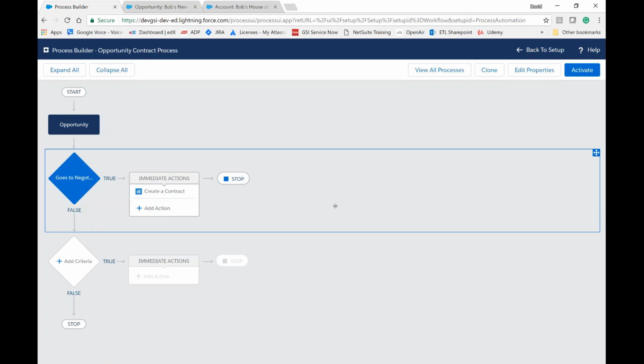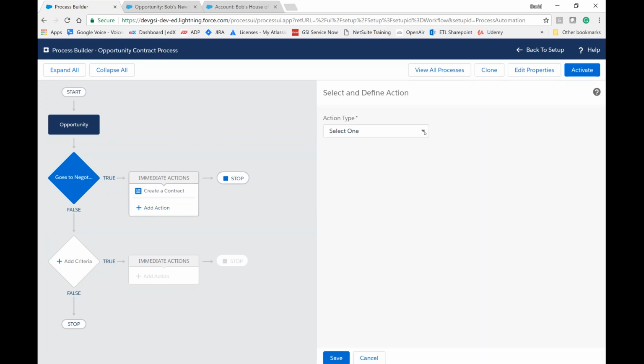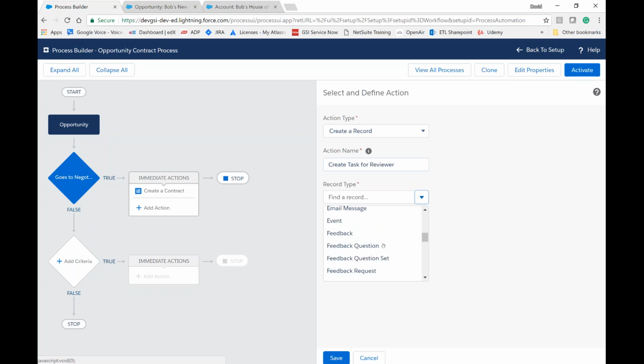Okay. So what we also want to do is create a task for somebody to review this, right? We're just creating a record out there, but let's go create a task too. So creating a task is also creating a record. And let's say we're going to have create task for reviewer. And we want that reviewer to review the record within 7 days of today.